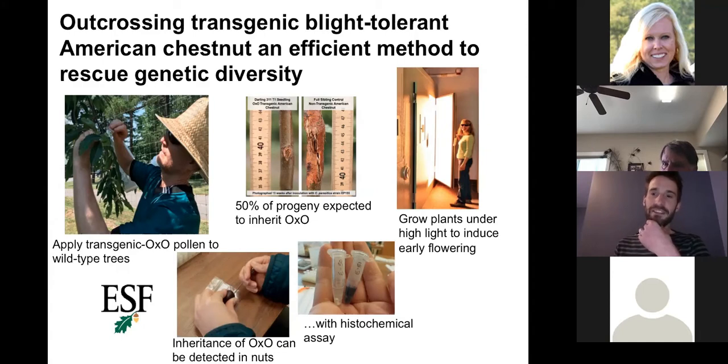And one of the advantages of this approach is it's a single gene, so it's easier to select for. 50% of the kids, when you do a cross between a transgenic tree and a non-transgenic tree, inherit the gene that confers this resistance. We can easily select for it: we can take the nuts, poke a little hole, pull out the tissue from the nut, and put it in a solution. If it turns black, the tree inherited the gene. If it stays clear, it doesn't have the gene. So it's very simple. Rather than planting tens of thousands of trees to select 100, like what we're doing in the breeding program, we can make rapid progress and get a lot more diversity.